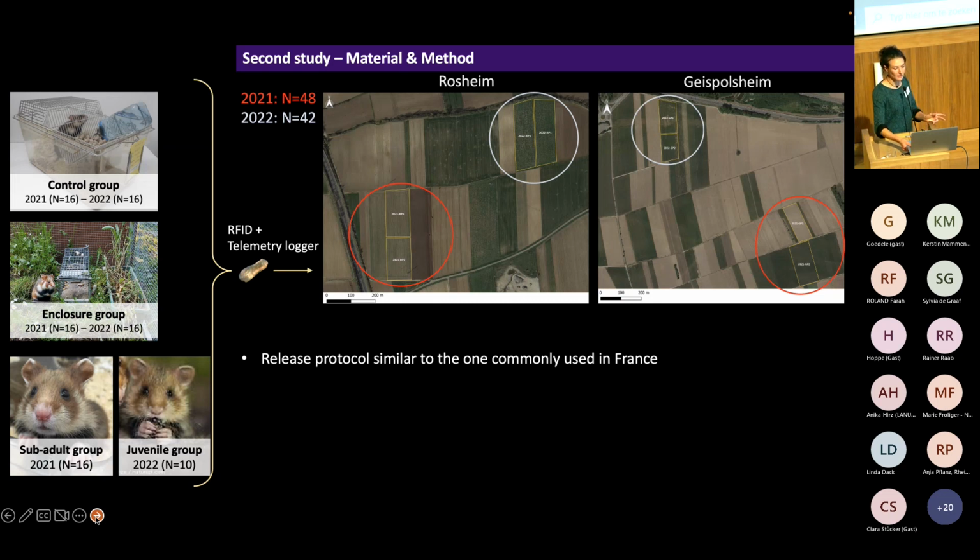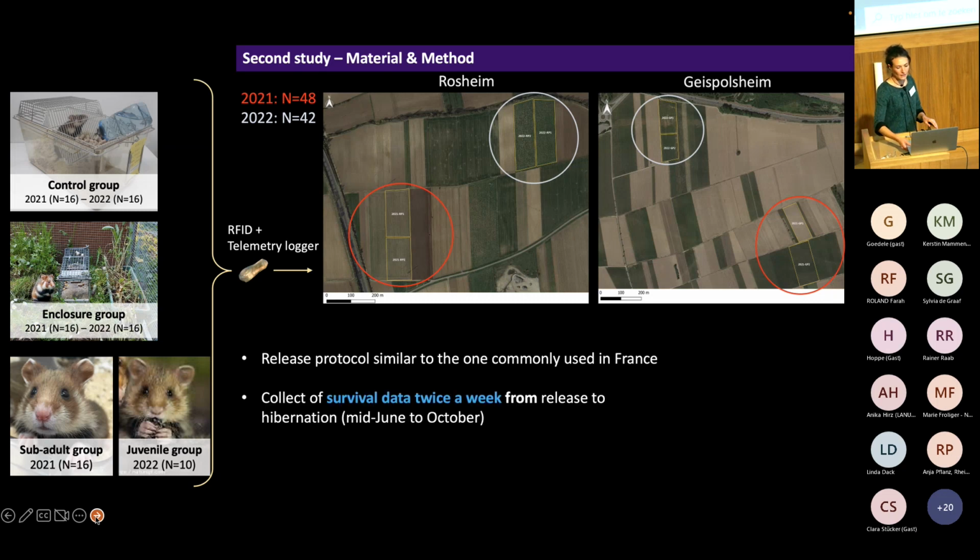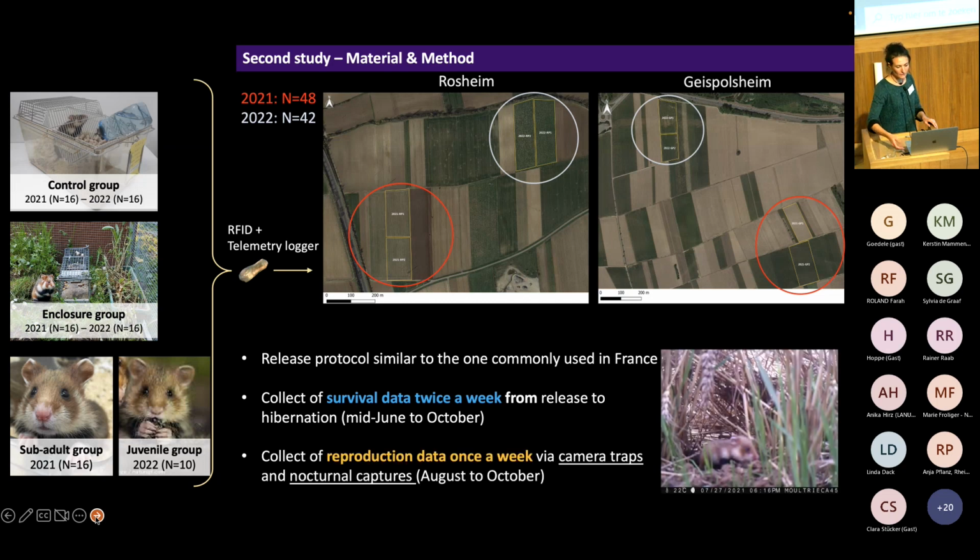When I released these females, I followed the commonly used protocol in France. So the hamsters were released in fields that were surrounded by electrical fences. The fields had permanent tweed cover, and the hamsters were released in artificial burrows. After the release, I collected survival data twice a week, from mid-June until hibernation, so until October. I also collected reproduction data once a week. To do so, I used camera traps, and we did quite a few nocturnal captures that I will detail a bit more later.